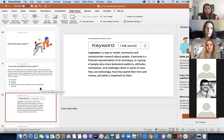And one of the ways to make sure that you speak to your users and understand your users is to create a persona. So a persona represents really a fictional representation of a group of people who share similar behaviors, patterns, attitudes, motivations, and challenges when they're using technology. So you can create a grouping.